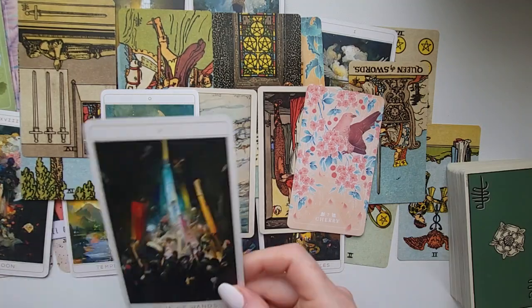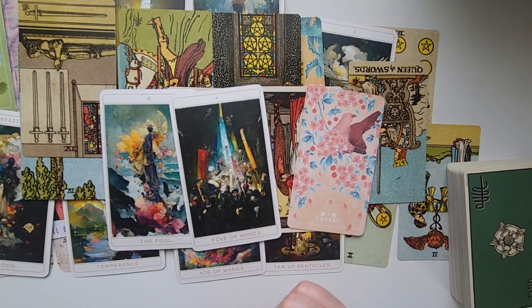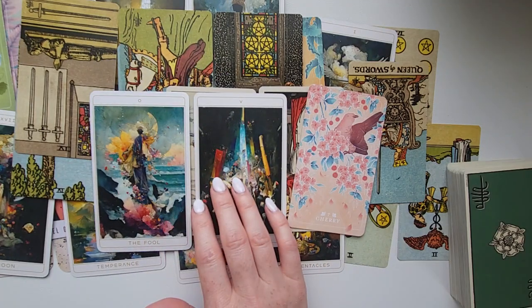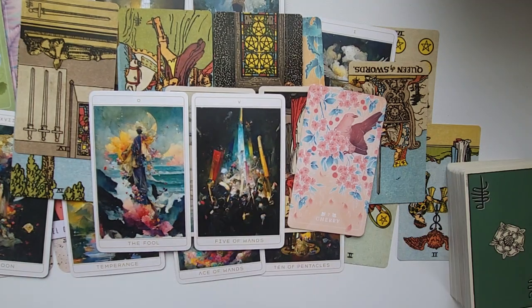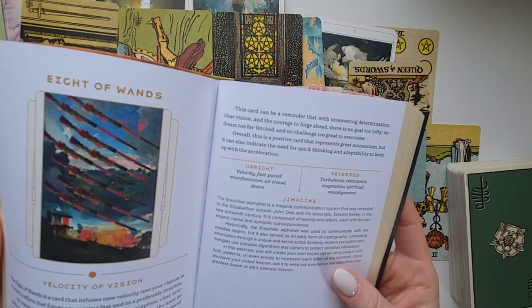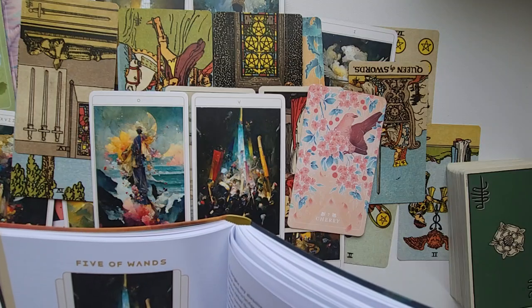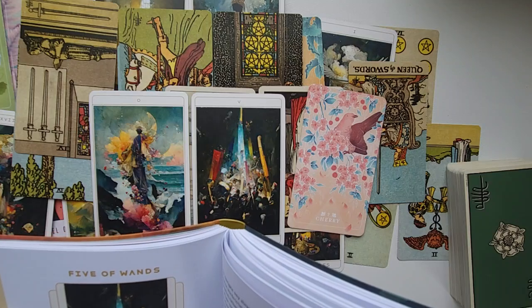That one. 5 of Wands. How was that advice? I'm going to look in the book at the 5 of Wands. I opened it to the 8 of Wands, that's velocity, fast-paced manifestation, air travel, and desire. The 5 of Wands, the elements of conflict. The 5 of Wands represents energies of chaos, conflict, disagreement, and toxic competition.